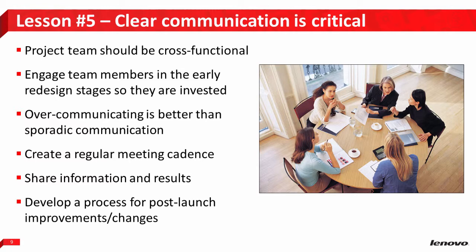And then the sharing of information and results. So I'll talk about what our results were for phase 1, but some of that information didn't actually get shared with some of our other geographies. And so you want to make sure that they know that so they can avoid the mistakes that you were making when you started it. And then, again, developing that process for making changes when you actually go live.